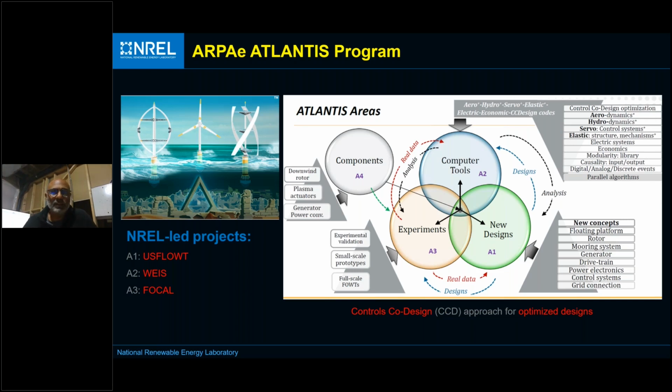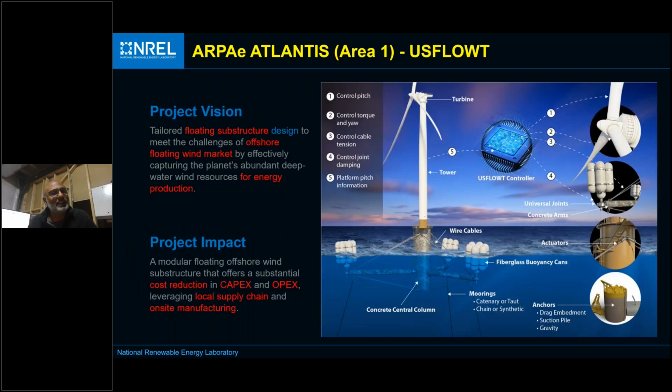And I'll quickly talk through this in the next few slides, and then I should be done. So the first one here I want to talk about is the project that I'm leading, and it's called the USFLOWT. We have been working on it now for about, I want to say, about 15 months or so.